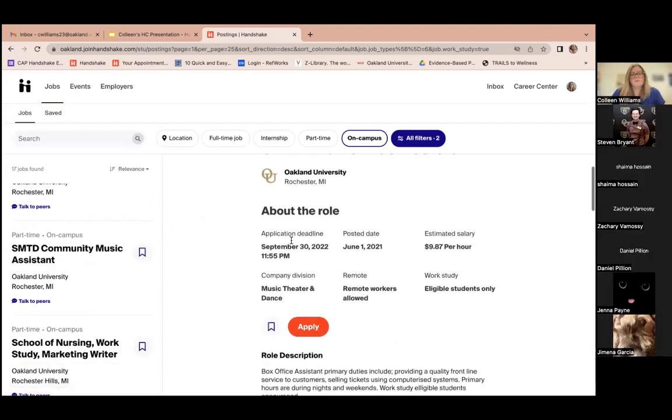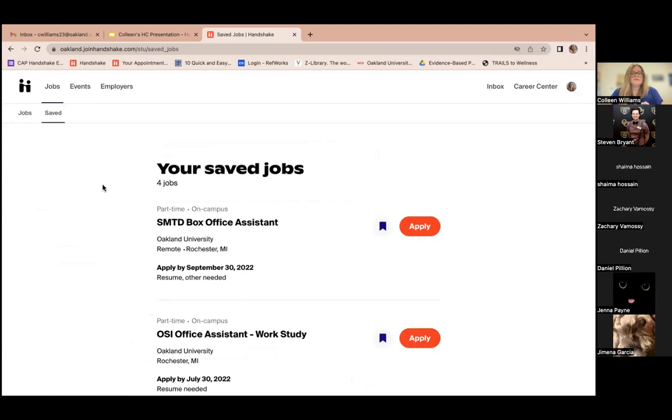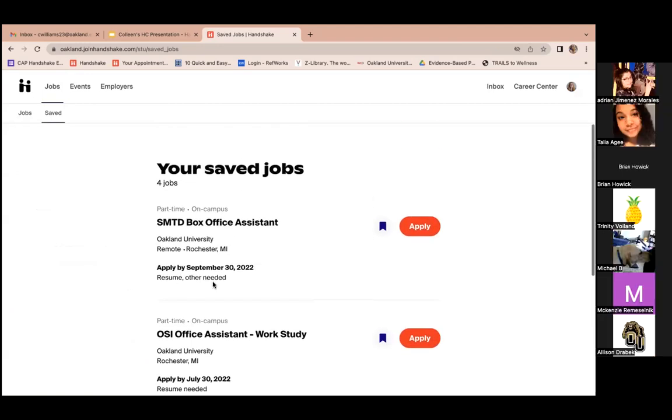And it's nice too, because let's say you're looking at on-campus positions and you have to go to class and you don't have time necessarily to apply right away, you can always click this button right here, which will include it in your saved jobs for later on. Once you click on your saved jobs, it'll show you all the positions that you want to be applying for, along with what's required for the position as well.